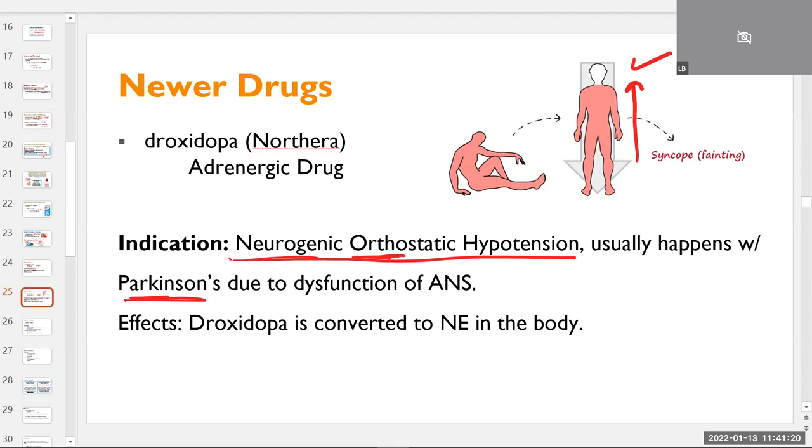These neurons are adrenergic neurons. You don't have as much norepinephrine. So to replace some of that norepinephrine, you can give droxidopa, which is converted into norepinephrine, to compensate for the neurons that are dying. And this can help with what's called neurogenic orthostatic hypotension.